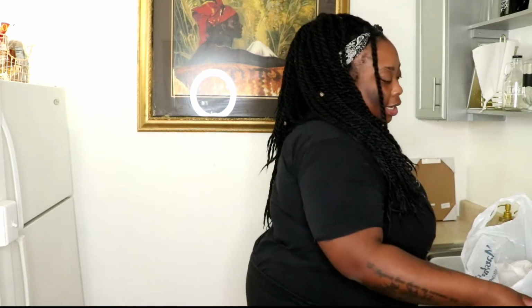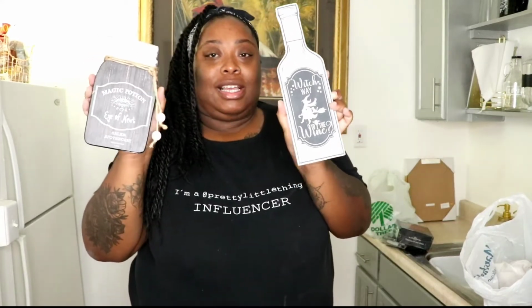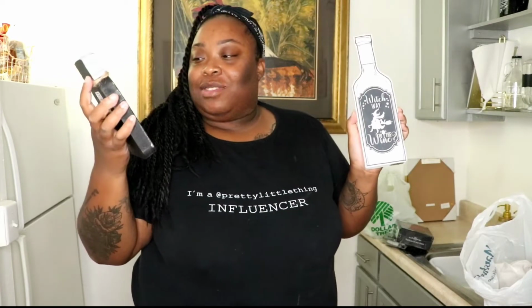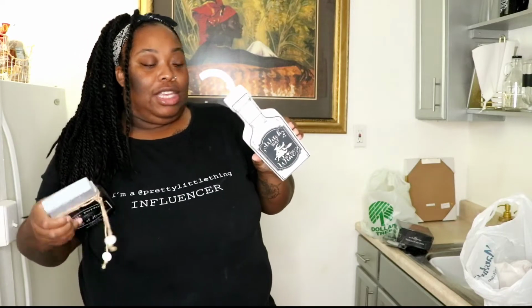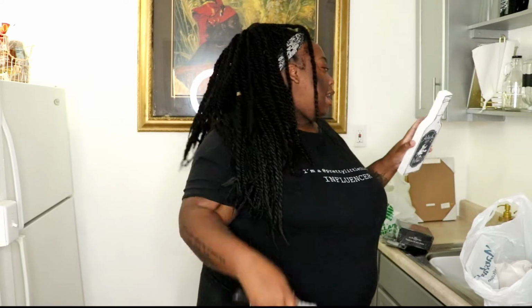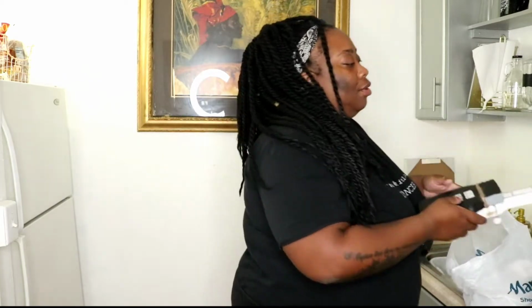The next thing I got at Marshall's, and this came in a set, looks like a mason jar, but it's like a statue. This one says "Which Way to the Wine," and this one says "Magic Potion Eyes of Newt." It was a cute little witch thing, and I thought it was super cute for fall and for the Halloween season. Each of these was $4.99 apiece, and the picture from Marshall's was $9.99. So I thought that was a pretty good deal.